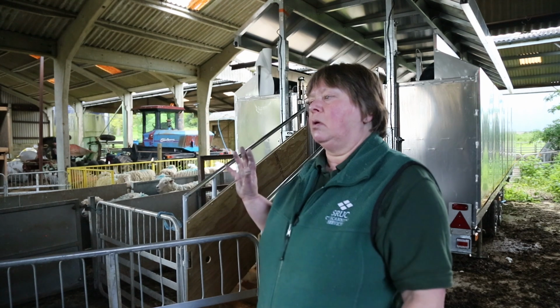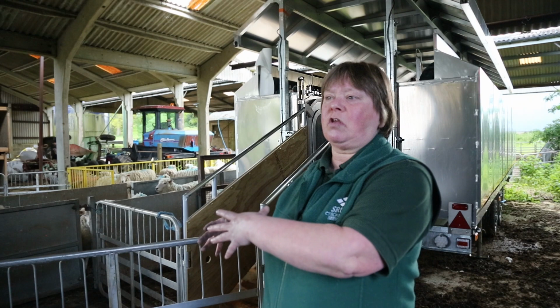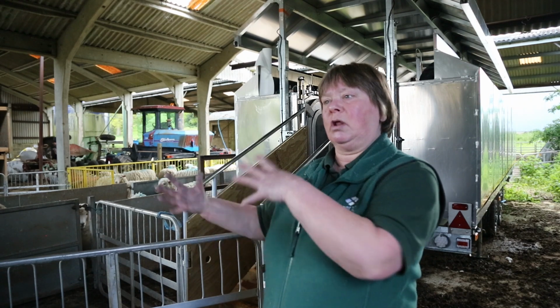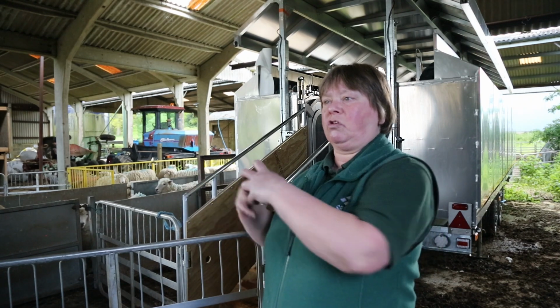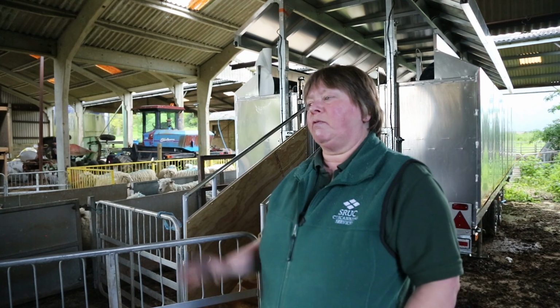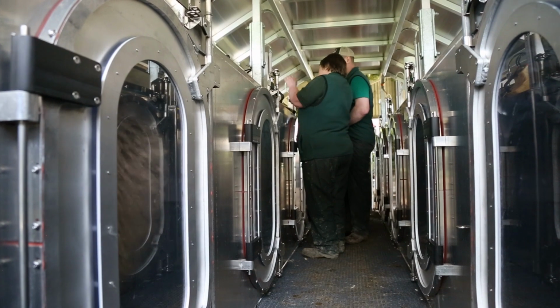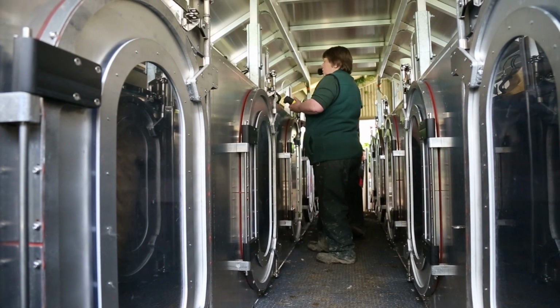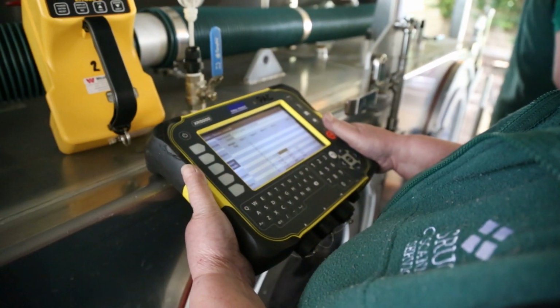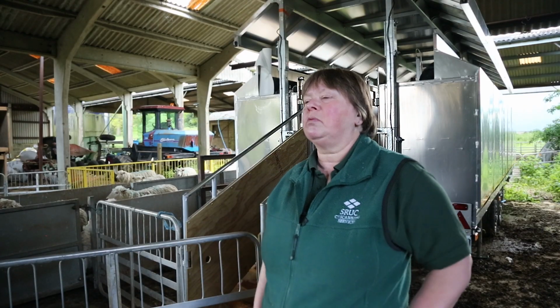So we have them allocated to their groups of 12 to cover a variety of the sires that we use to produce them, so you don't have all one sire in one batch, so then it's confounding the information. We have a mixture of sires in one batch, and that way you do get variation because obviously they're different genetically. We've had some interest from some of the sheep breed societies and some other breeders, so we're hoping in the future it'll be something that we can offer to pedigree or commercial breeders.